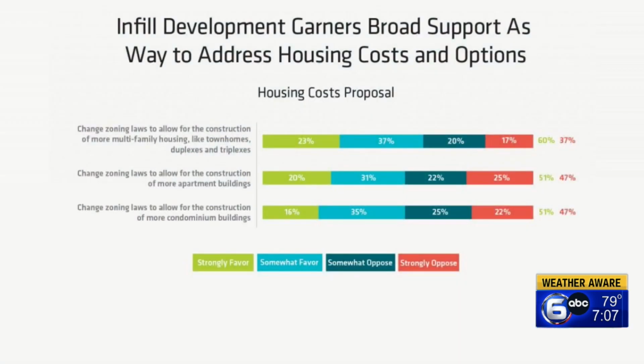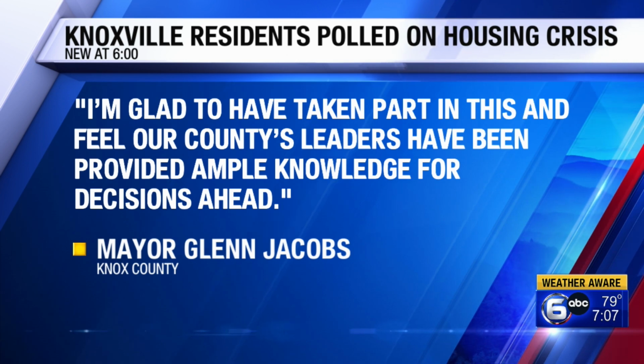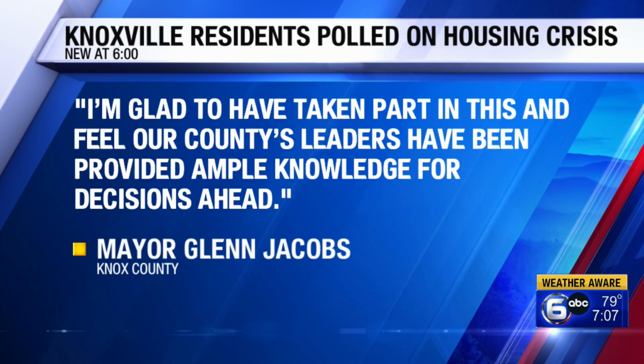All right, so how do we solve the ongoing housing affordability problems? East Tennessee Realtors also asked voters that question. Top 3 proposals include changing zoning laws to allow for more construction. The most popular option would change laws to allow for more multifamily housing like townhomes, duplexes, triplexes. The other 2 options, slightly less popular, would be to change zoning laws to build more apartment buildings and condos. Knox County Mayor Glenn Jacobs helped this poll happen to better understand residents' thoughts about housing and growth. In a statement today, he told us that he feels that, quote, our county's leaders have been provided ample knowledge for decisions ahead.